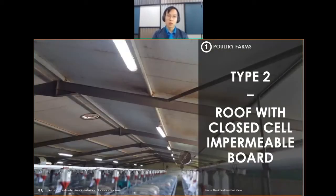So that is the first case, where the roof can be without membrane or with a membrane. With nothing underneath, there could potentially be condensation underneath the roof, and ammonia will be dissolving under the roof. Or it could be a membrane of the wrong type, which could absorb moisture, and then ammonia also dissolves into the moisture.